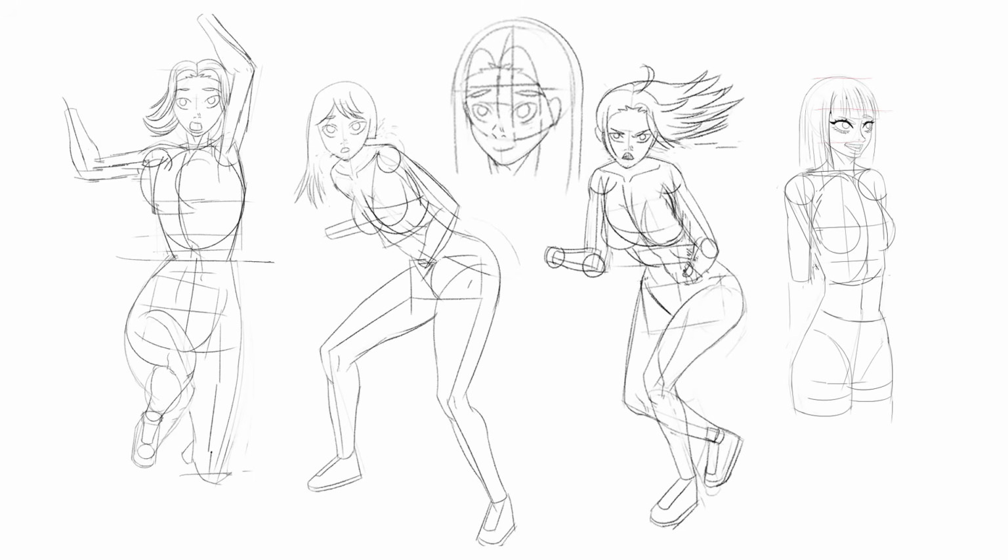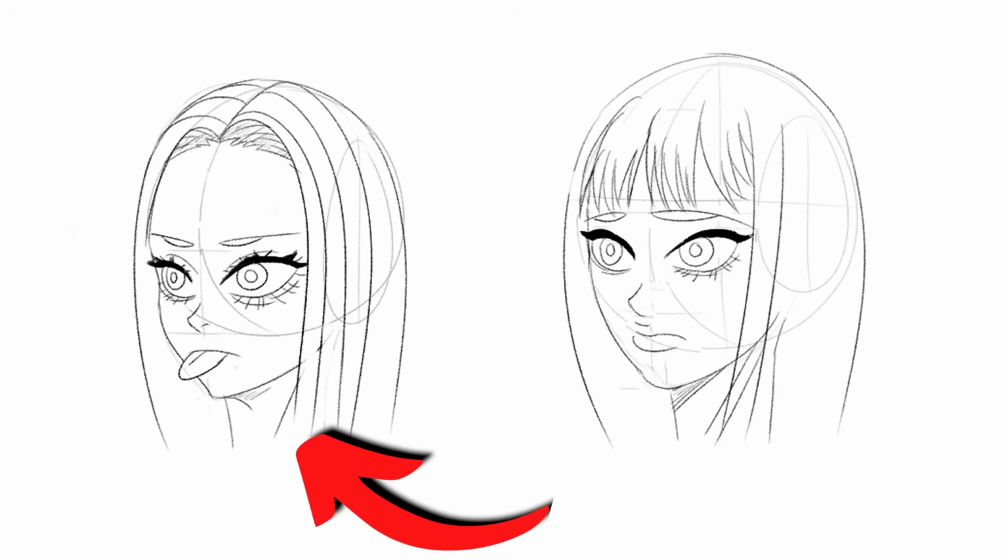But with that said, I do still have some favorites. Like this one, and also, I mean, like almost half of them, bro. I like a lot of them. It's just that it was literally hell to draw some of them. And for no particular reason, this one is also my favorite.